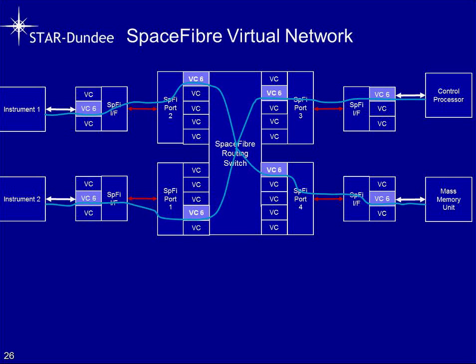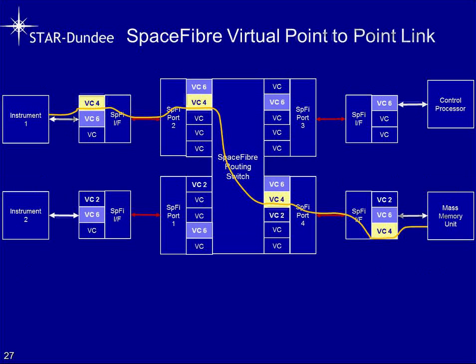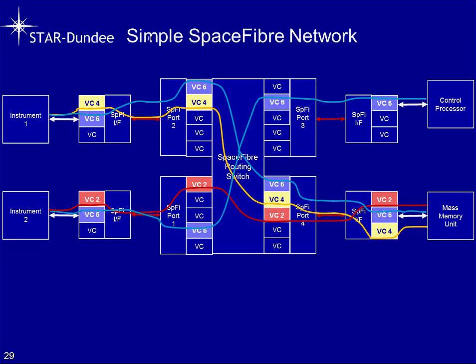The other thing we want to do with this simple spacecraft, simple network, is have the instruments talk to the mass memory and send data. So we can set up the virtual channels to go from instrument number one to the mass memory, and that will provide that connection, and also from instrument number two to the mass memory as well. So let's have a look. So now we can actually control the data from the instruments into the onboard mass memory, just using this single router. And that doesn't interfere with the other flow we've got. Then we've got a back connection with quality of service.